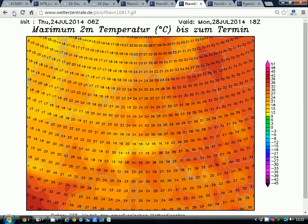So somewhere between 22, 23, 24, possibly 25. It'll still be very warm, still very pleasant, but just not the uncomfortable sort of heat that we've got right now. Notice that shifting off towards the eastern part of Europe.